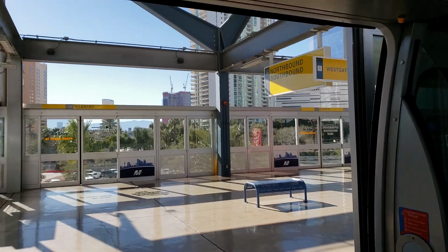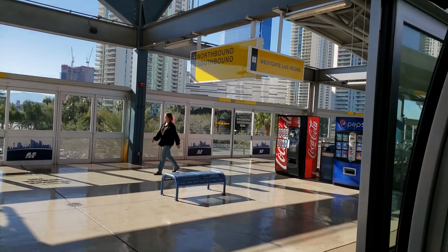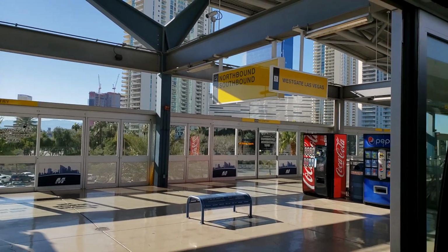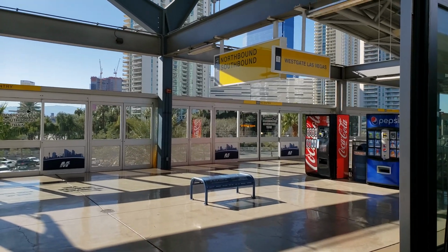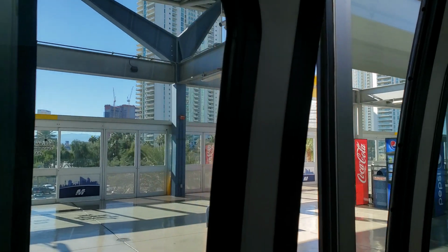So, just like I said in my last video, I think this whole trip is going to take 15 minutes, because I'm 14 minutes into this video, and we're at the second to last stop. The last stop is where I got on, and that's SLS Station. The doors are closing. Please stand clear. Okay.